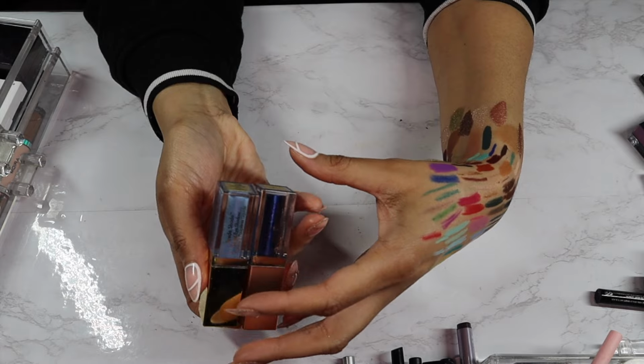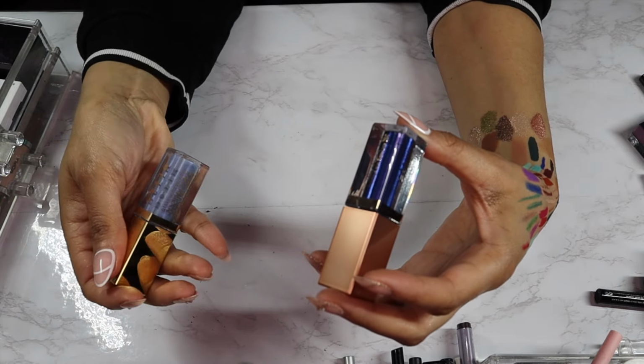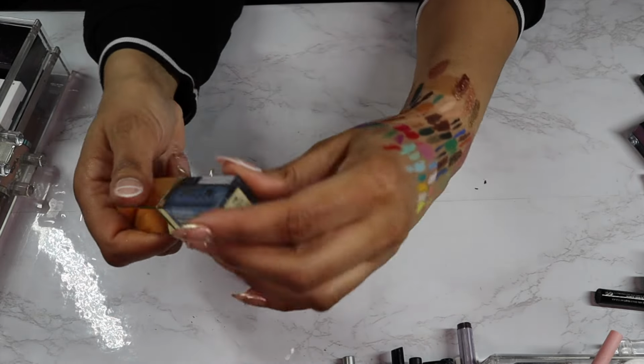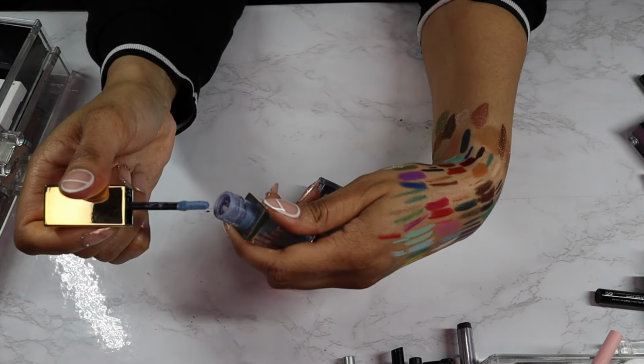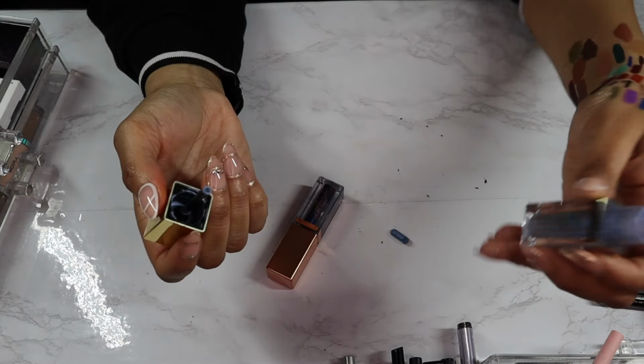And then I have two of the Stila. I have one of the, which one is this? This is the matte one. This is the suede shade. Yeah. And this is in Something Blue. I feel like this is probably really dried out. Yep. Very dry. Look at this.